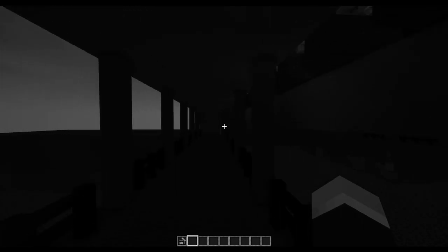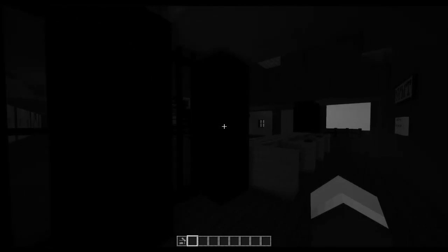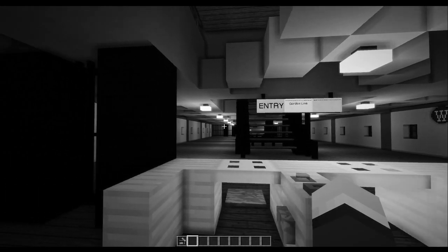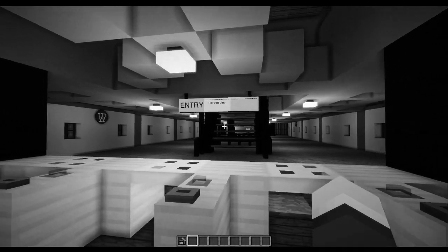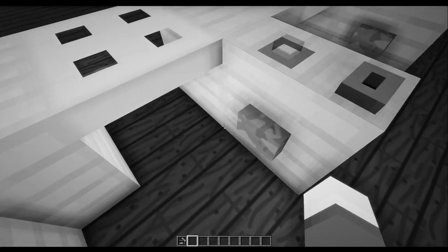So WMT Gordon Line, Washington Street. You can see the naming scheme changes at some stops. Let's go into the mezzanine. It's a bit dark. Okay, I've added some lights, so now we can see. So entry Gordon Line, of course, the fare hike, 15 cents now.